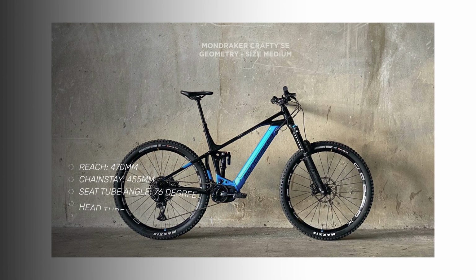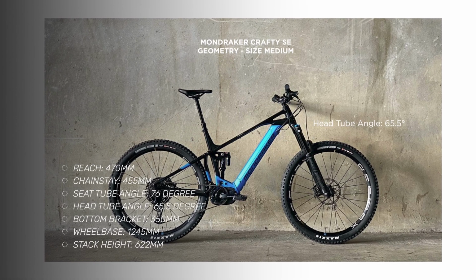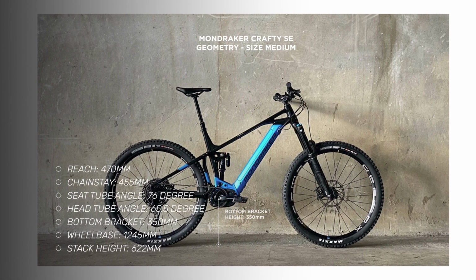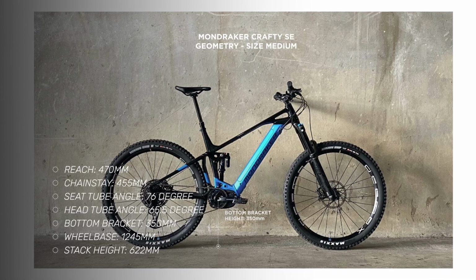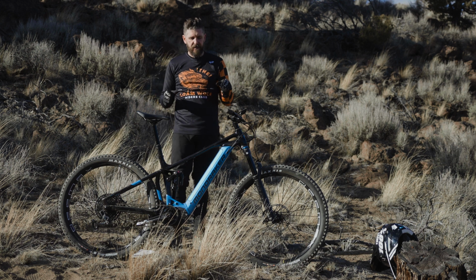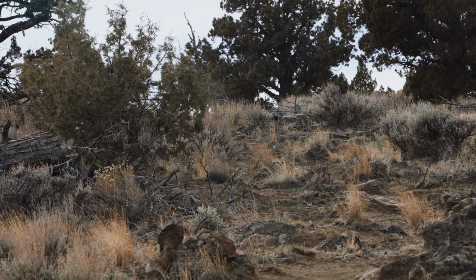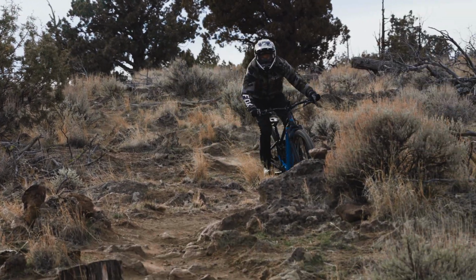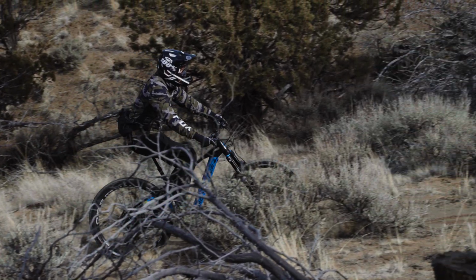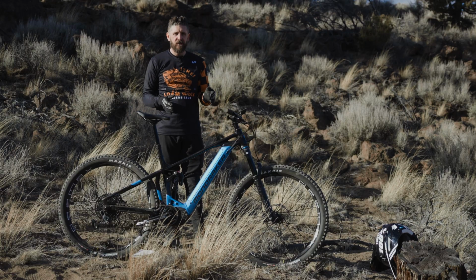Moving on, we've got a relatively steep 65.5 degree head tube angle with a 76 degree seat tube angle and a 350 millimeter bottom bracket height. All around, that makes for a pretty agile, nimble, tight turning, fast responding e-bike that I think will probably be pretty beneficial for a lot of riders, except for those that are really looking for the slackest, gnarliest, steepest downhill e-bike that they can get. I think for most riders looking at a 150, 160 bike, this is gonna be a pretty good geo setup.